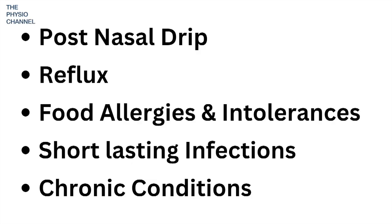Visit your doctor if you believe you may be suffering from any of the conditions we've just mentioned. Addressing the underlying cause of excessive mucus production is the most important thing to do.